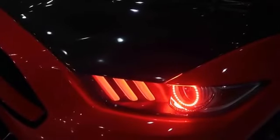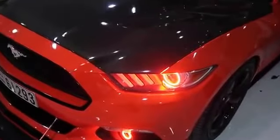By the way, look at this. There's actually a really, really cool Mustang over here. And look at the lights on this car. They're actually gonna change now as well. This is insane. Oh my goodness. This Mustang actually also has scissor doors, guys. So it's fully pimped out, a crazy, crazy car.